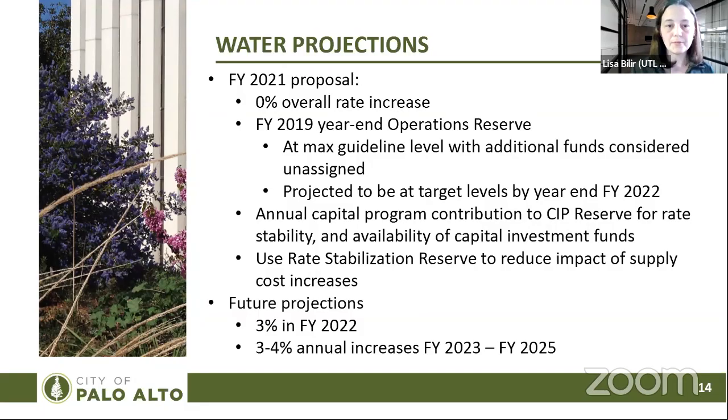In the fiscal year 2019 year-end operations reserve balances, those were at the maximum guideline level, with additional funds above that level considered unassigned. So those are the funds that we are measuredly bringing back down to the target level through this financial plan, and using the funds to pay for a lot of the CIP work.